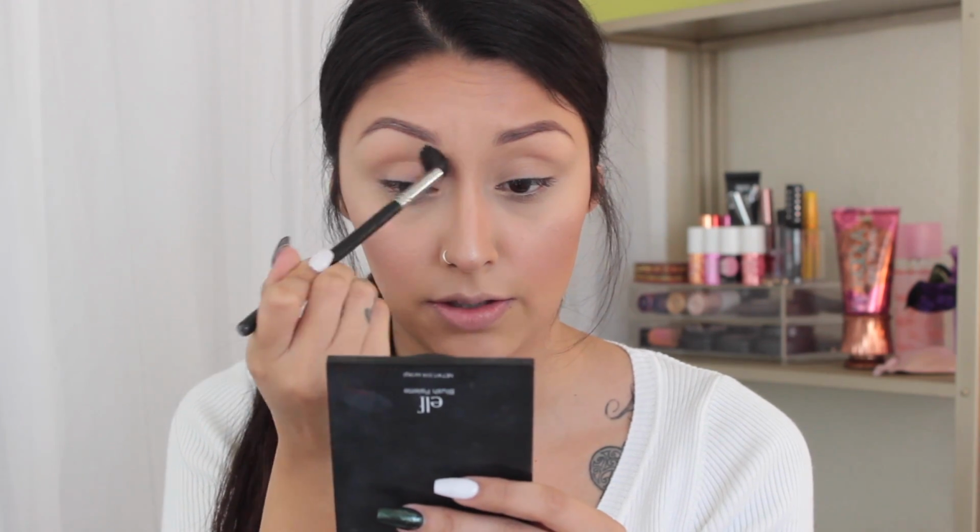For the eyes, I'm going to be using the Covergirl True Naked palette. This is the Nudes one. I have the Goldens one and I really like it. And I finally found another one. This one and the Roses one are always sold out every time I look for them. I'm going to start with the color Fawn, which just seems to be a basic transition shade. It's definitely powdery. Just going to pop that in my crease.